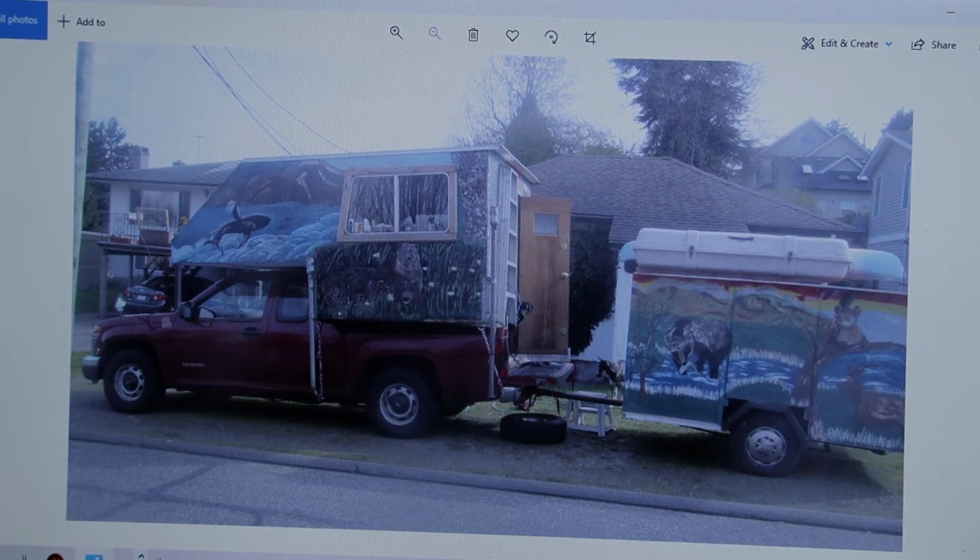So I'm going to now fast forward to this fall, 2021. And necessity struck me again, and I needed to build the addition on the fifth wheel so I could stay warm for the winter.